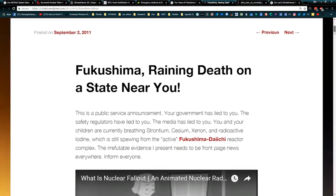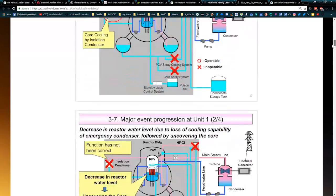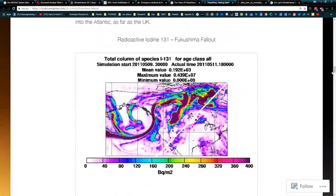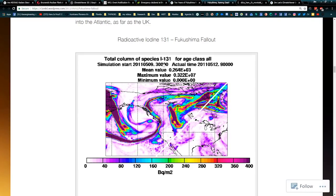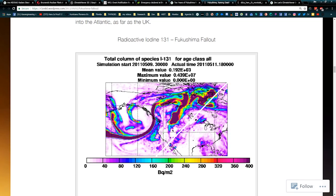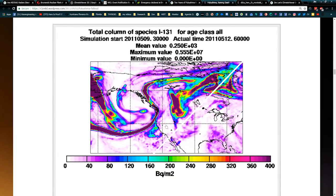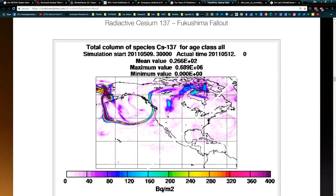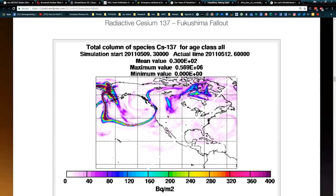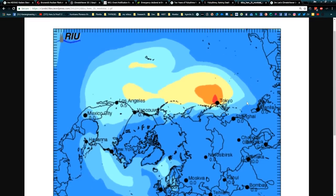Back in the day on my old blog, I covered this in detail. This is from 2011, Fukushima raining death near on a state near you. And I covered how the meltdown occurred. And this is what it looked like atmospherically. So this is iodine-131 spreading all over North America. And then right below that, this is cesium-137 in the air from the explosion. And then finally, this is it spreading worldwide.